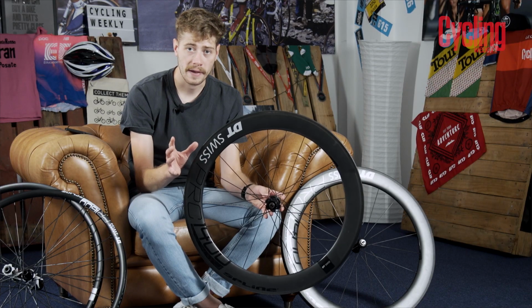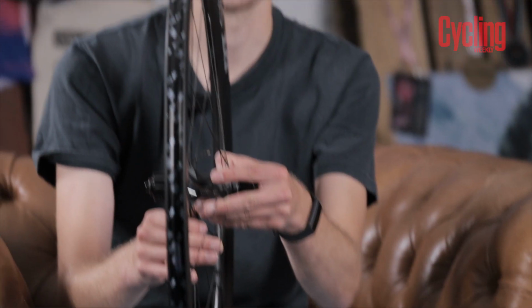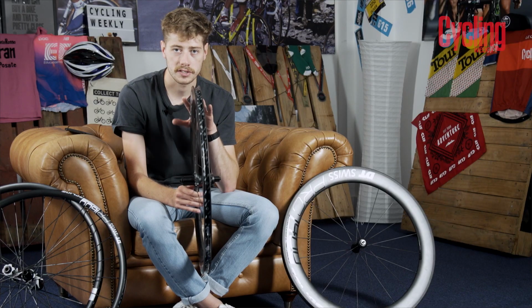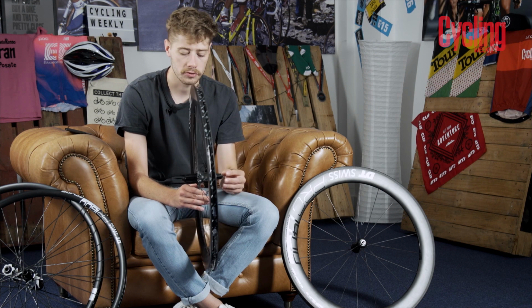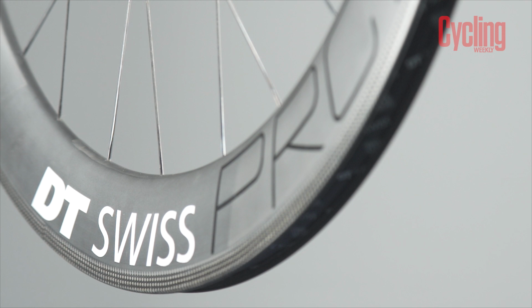Also, the more money you spend, the greater the focus on aerodynamics. So if I turn this rim side on and you look down here, you can see that it tapers in towards the center. That is to reduce this wheel's drag through the air, and that is something that more expensive wheels will have a much greater focus on. It's making them faster and more efficient.